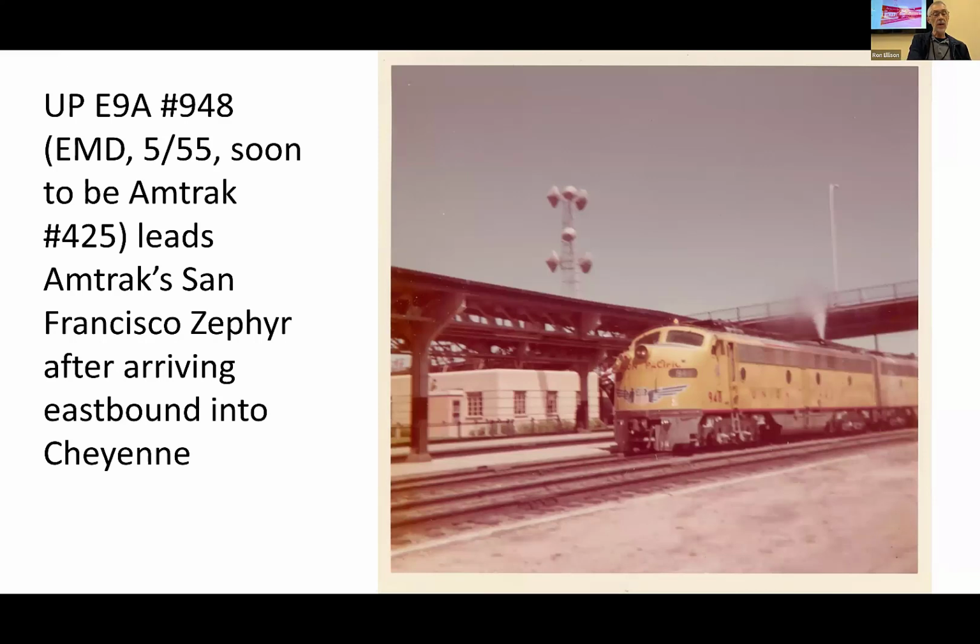Okay, now we're on my very first Amtrak trip out of the state of California, and UP E9A 948, built by EMD in May of 55, is about to become Amtrak number 425, and it was leading our power consist. Right now, though, it's moving to the west end of the Amtrak San Francisco Zephyr that I'm riding on. We've just arrived in Cheyenne, Wyoming, eastbound on August 13 of 72. Now, the power will take the train backwards down to Denver, Colorado, and hand it over to a forward connection eastbound on the Burlington Northern using CB&Q E units to Chicago.